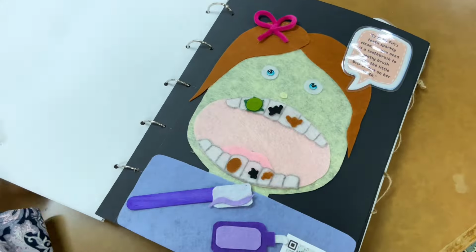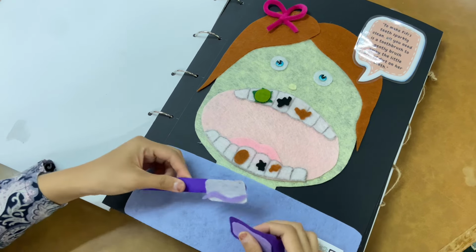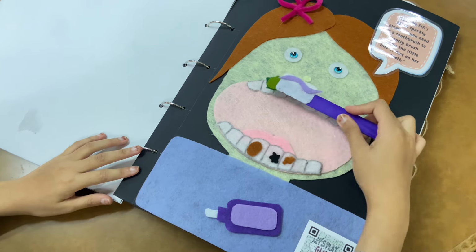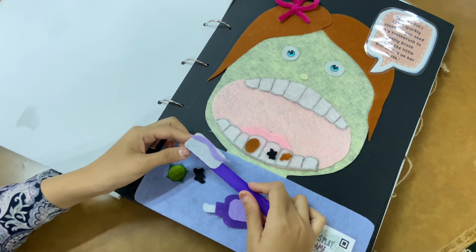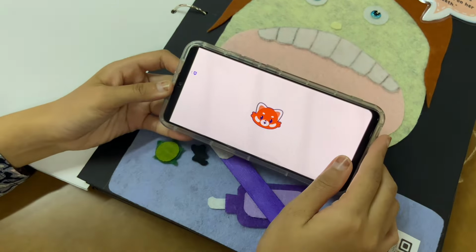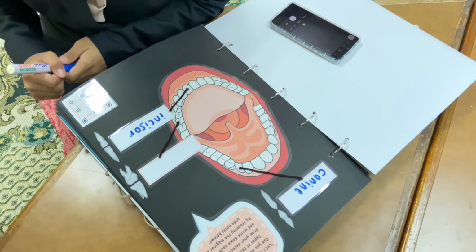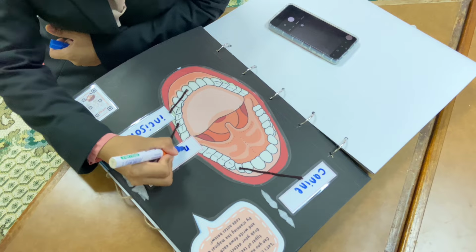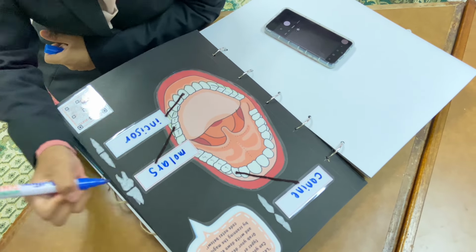Second page, students can simulate brushing their teeth by pretending to use a toothbrush and mimicking the brushing motion. Apart from imitating the act of brushing their teeth physically, they can also do it virtually by scanning the QR code. On the third page, students can engage in hands-on exploration of the fundamental shapes of the three types of teeth through tactile interactions.